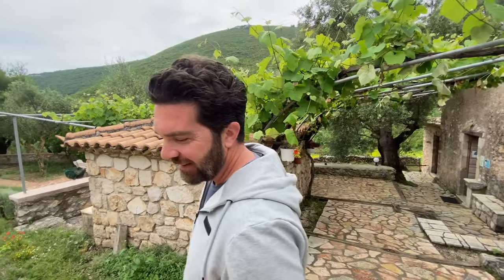Bottle? 15 euros. Beautiful. And it's fantastic. Goumas Winery. Bought our favorite dry white that we had at Kerry. Yummy. Amazing.